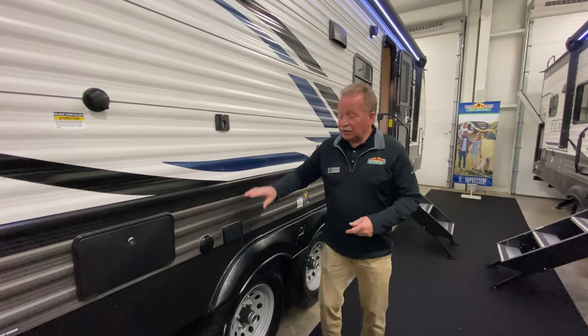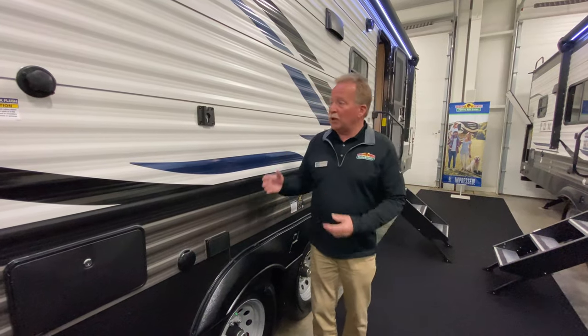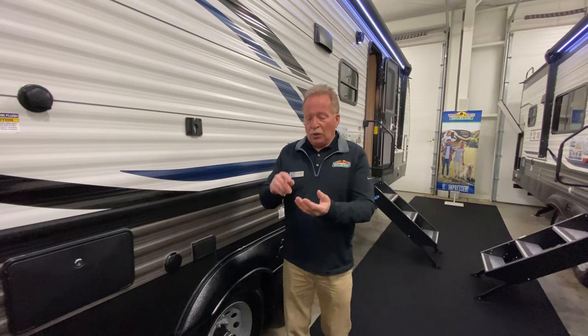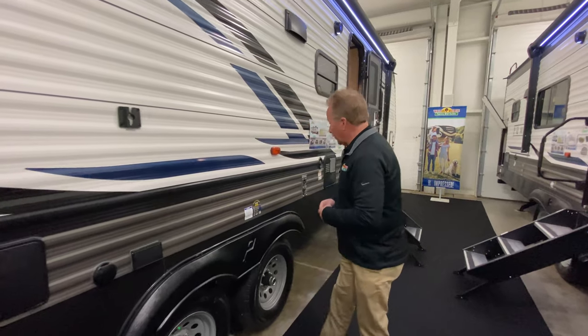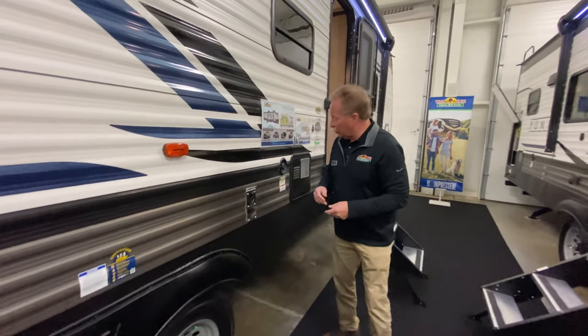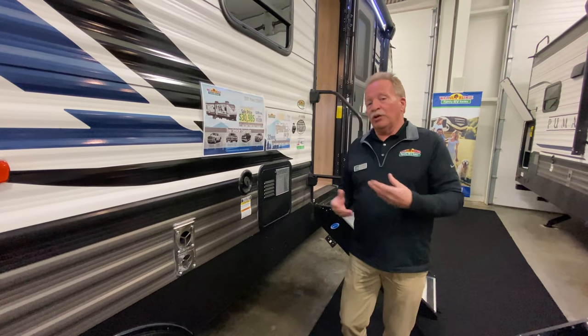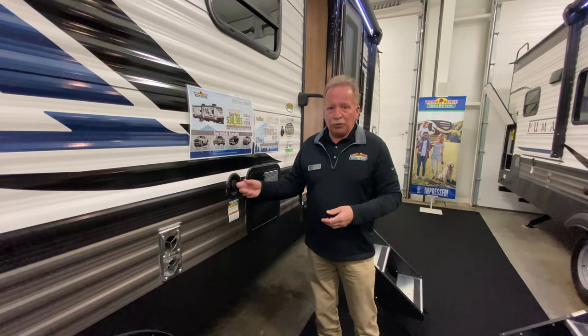TV bracket, TV hookups on the outside. So some people like to bring out, even if they don't use the bracket, they'll put it on a table here, put the awning out, and they can watch the game, watch the race, watch whatever they're into, and still have the TV out there to do exactly that. Coming on down through here, this is your fresh tank fill. So if you happen to be one of those boondockers and you haul water, that's where you would fill that.